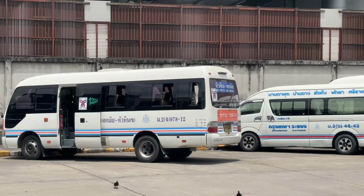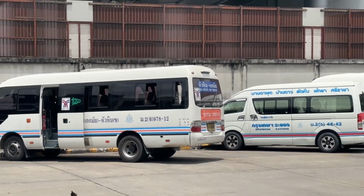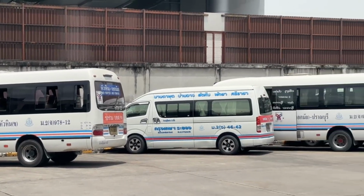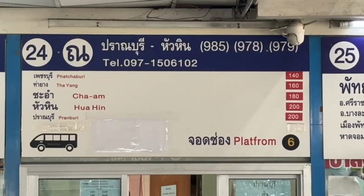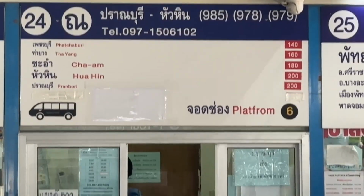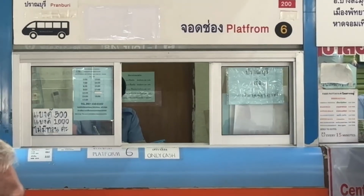The next way, which is a very popular way to get down there, is to get a minivan or a shuttle bus down. These are normally about 12 to 16 seaters. They are a very efficient and quick way to get down there. They cost anything from 180 baht up to about 300 baht. They have aircon, they're affordable, and a very fast way to get down there, so hold on tight.